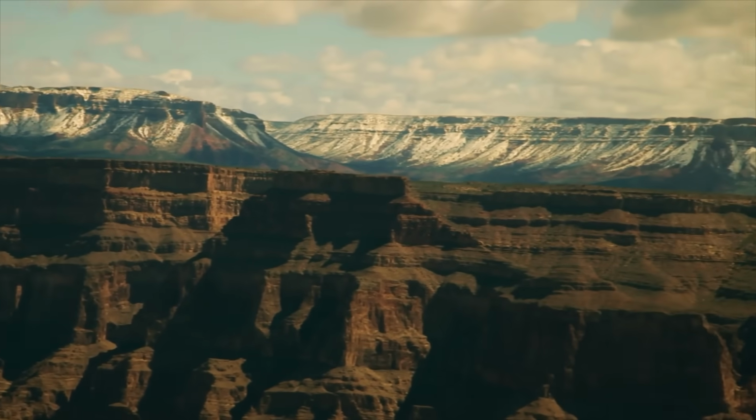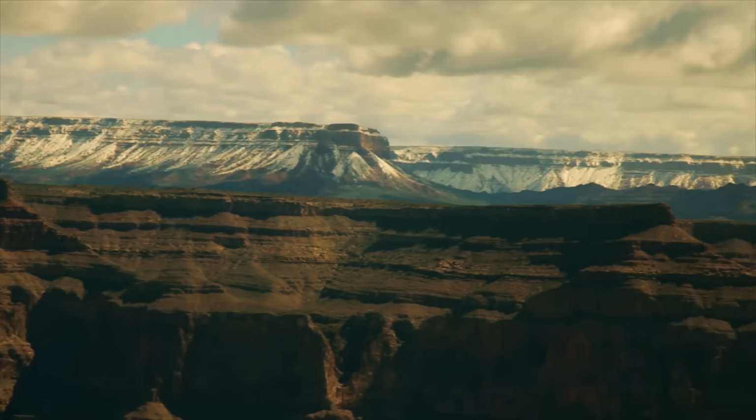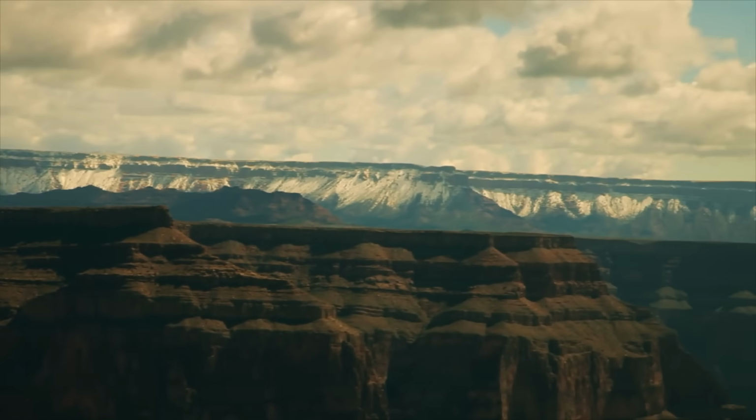The location of these dwellings within the alcoves provided several advantages. The overhanging cliff face offered natural protection from the elements, including rain, snow, and the hot summer sun.